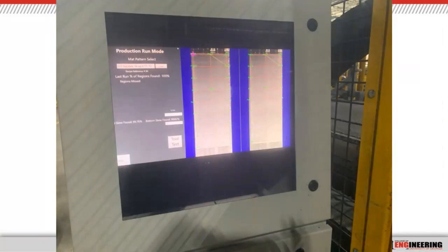This is the screen of the water jet program. The program uses 3D mapping and geometry to track the corners and where it needs to cut. It is a very complex process and gets even more complex when the pattern of the mat is already filled with rectangles and corners. On the screen, you can see the skew is 99.76%, meaning this machine is much more accurate and precise than having a person cut the mats.